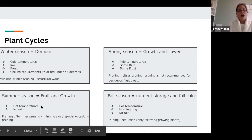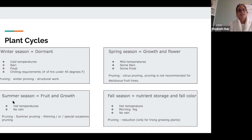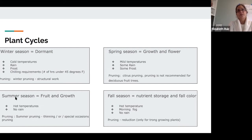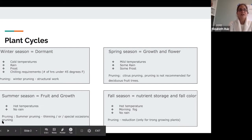That means in summer, I tell my client, as soon as you do your harvest, whether you're harvesting your plums, your apricots, or your cherries, I'm going to come and do my winter pruning in summer. So I am doing one pruning, but instead of doing it in winter, I will do it in summer. That's why I call it a special occasion pruning: I don't prune in winter, I just go and do summer pruning.